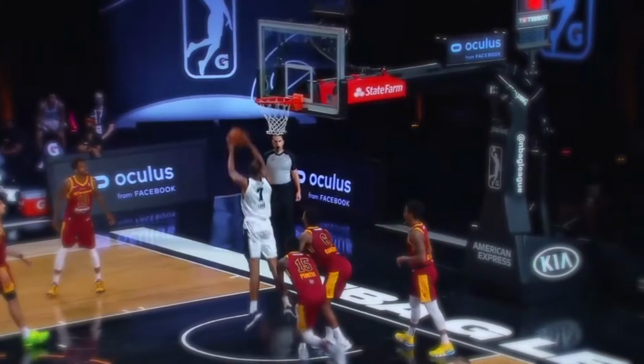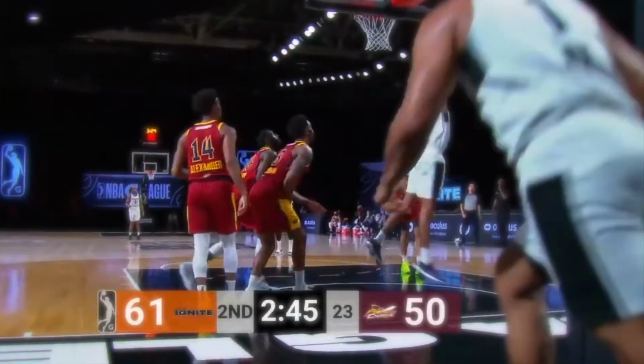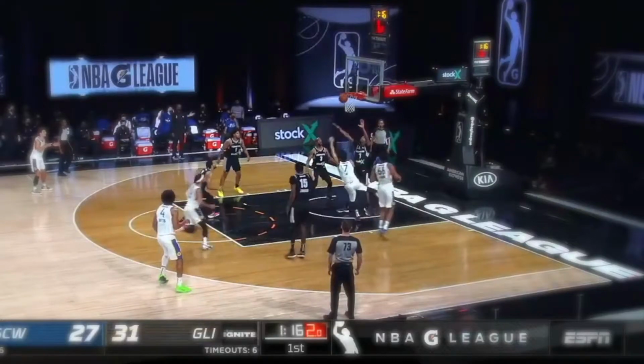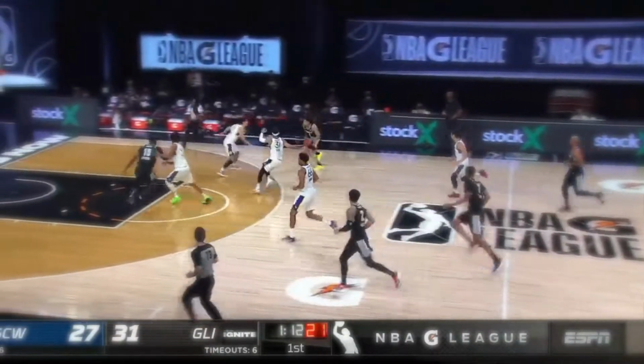I can't find his shooting percentages online for some reason with the G League Ignite team. It's a little bit weird to find, but those are his averages. So like I said, he did a little bit of everything. And now let's go ahead and look at some of his strengths.